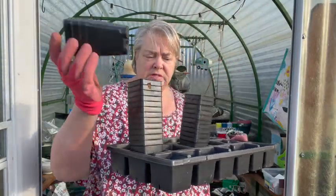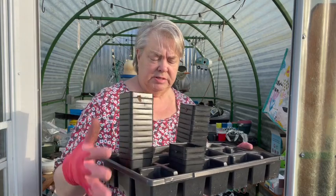Got a whole bunch of these little starter trays that I'm going to save, and I'll wash them and we'll use them again in the spring.